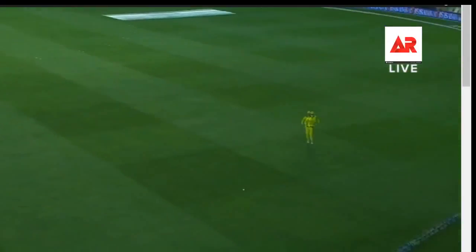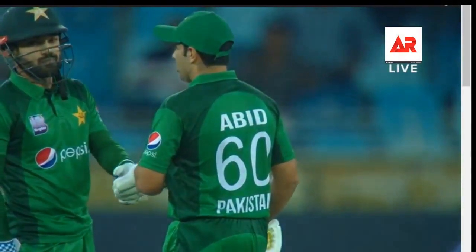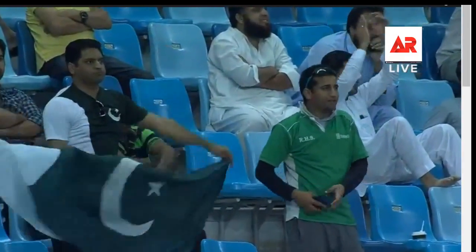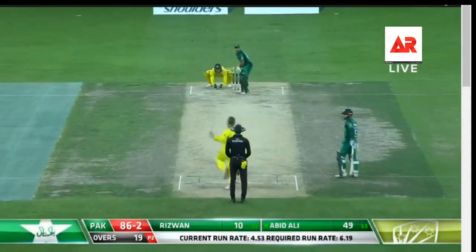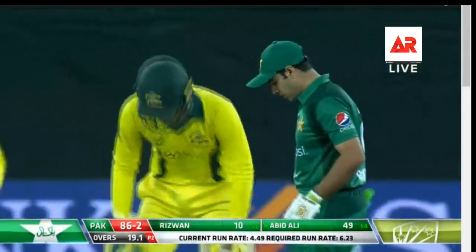That's a perfect example of how to play a sweep shot. It's really low. Good stride, low hands. Good timing. Have you ever seen a keeper who's not a good sweeper? We've got Aaron Finch as the optional spinner as well, and Maxwell in the team.